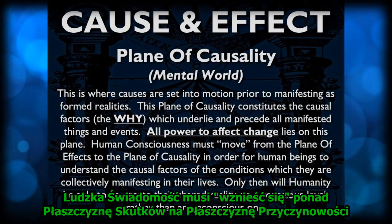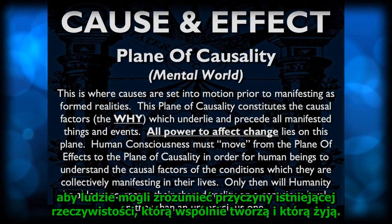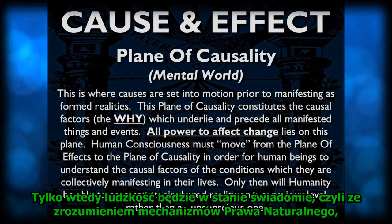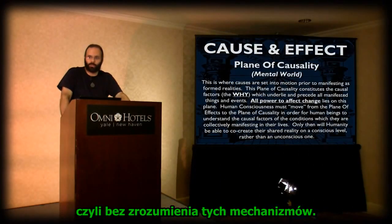Human consciousness must move away from the plane of effects and to the plane of causality in order for human beings to understand the causal factors of the conditions which they are collectively manifesting in their lives. Only then will humanity be able to co-create their shared reality on a conscious level, meaning with an understanding of how natural law operates, rather than on an unconscious level, meaning that we don't understand how natural law operates.